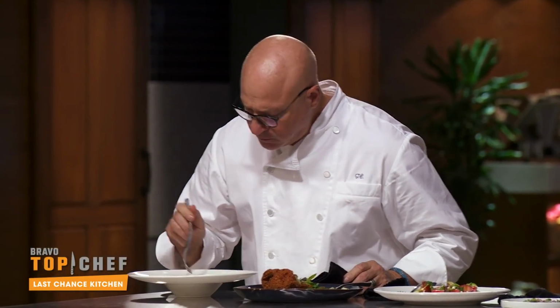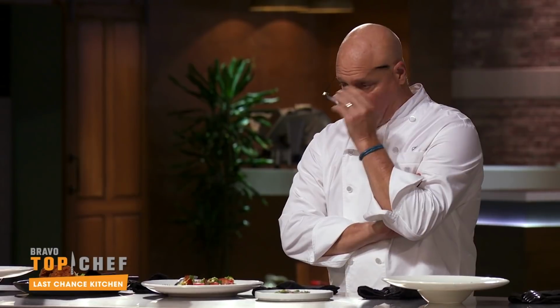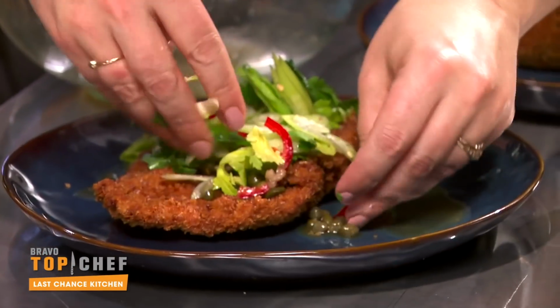This particular Last Chance Kitchen judging is probably one of the hardest that I think Tom's had to do. He was really, really stumped. I don't want to do this. When the dishes are very similar, you can very easily point out discrepancies, but when you have 5 dishes that are all so incredibly different, it's really hard.